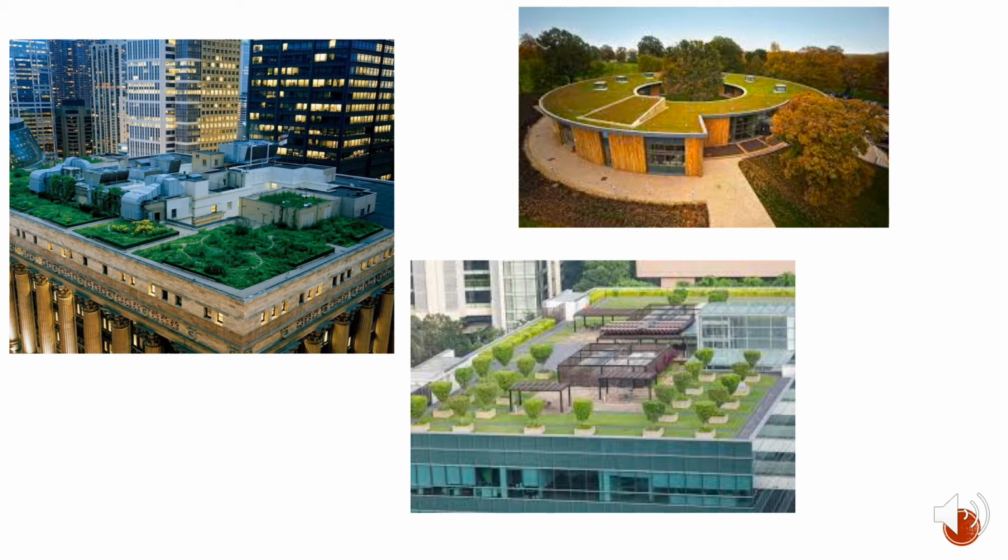So these pictures, we have a couple different examples. On the left side, you see it doesn't necessarily have to be a whole roof. It just provides a little bit of added character and sustainability. It looks good to the public. The house on the top right has a full grass roof, pretty basic, but obviously a very modern looking house.